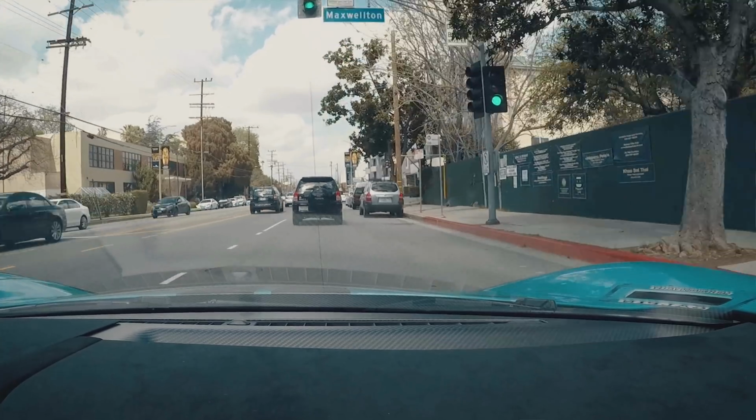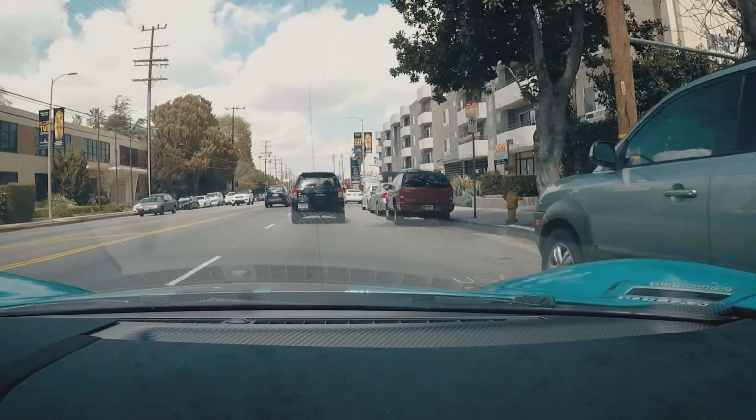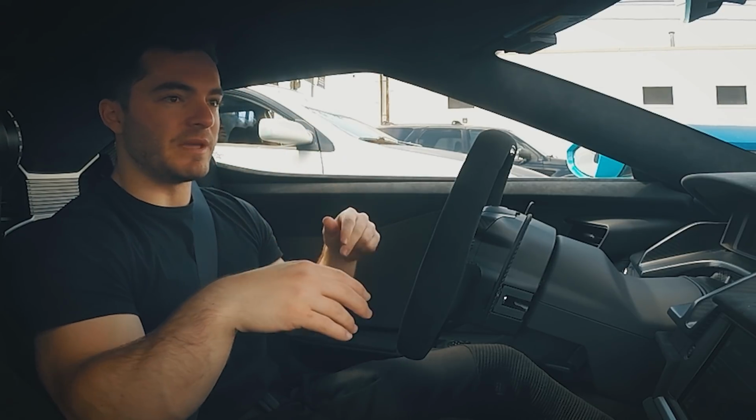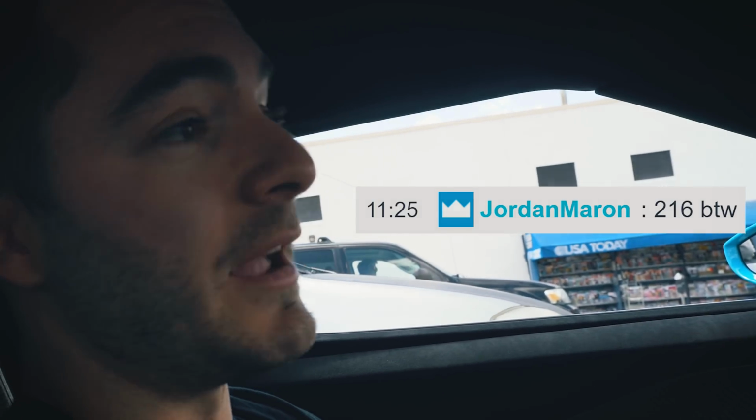Then of course you have your VMAX, which lowers the suspension of the car, but it keeps the wing down in the back so that you have full slip aero efficiency to try to achieve the car's max speed. 216 miles an hour, by the way. I don't think I will ever reach that, but it's a number to keep in mind.